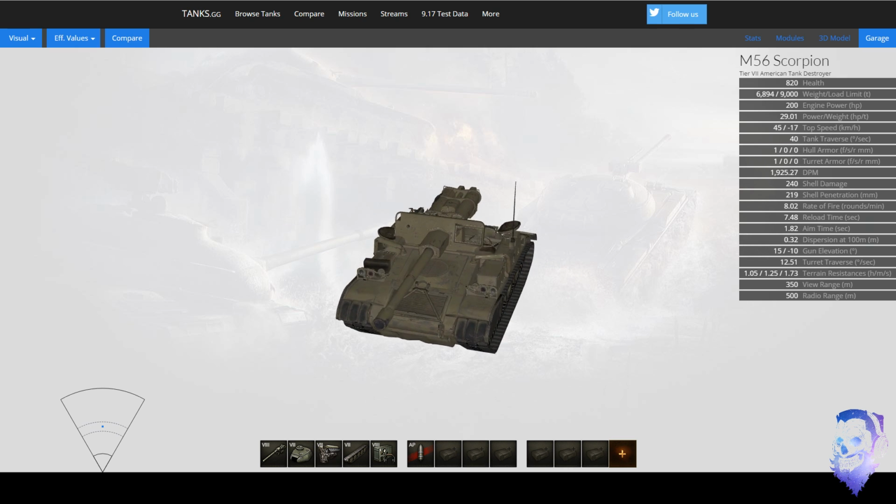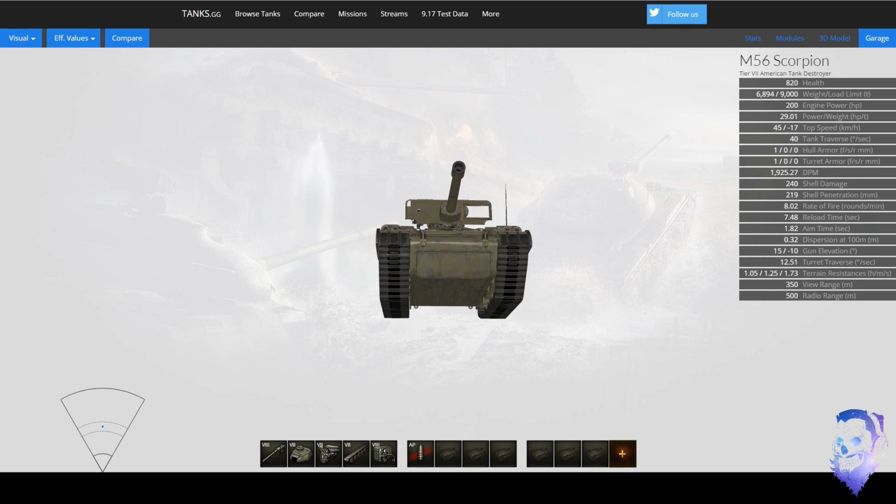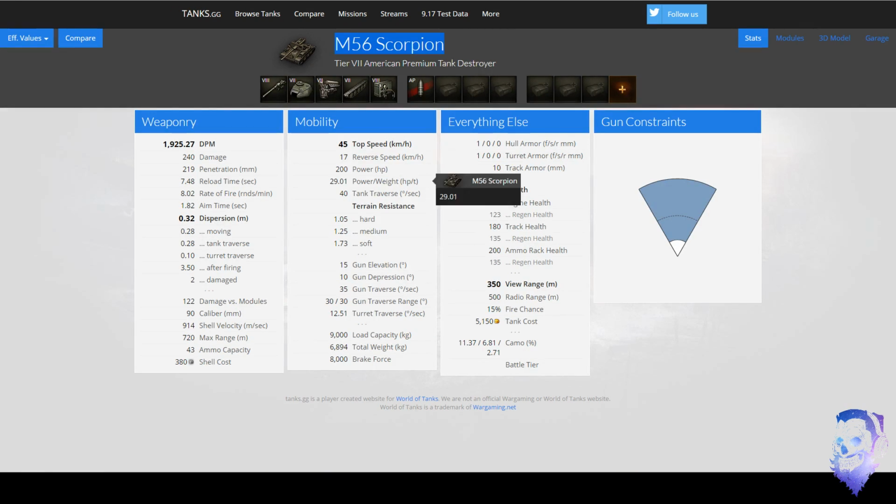The reason why I think it's a little bit disappointing, and this is purely because of the historical reason as well, is it only goes 45. This vehicle could have been so much fun if this thing went like 60 or like 55. It could have been so much fun.